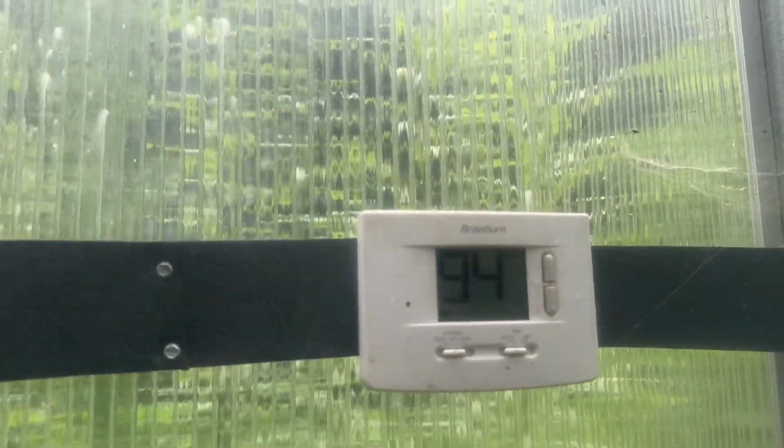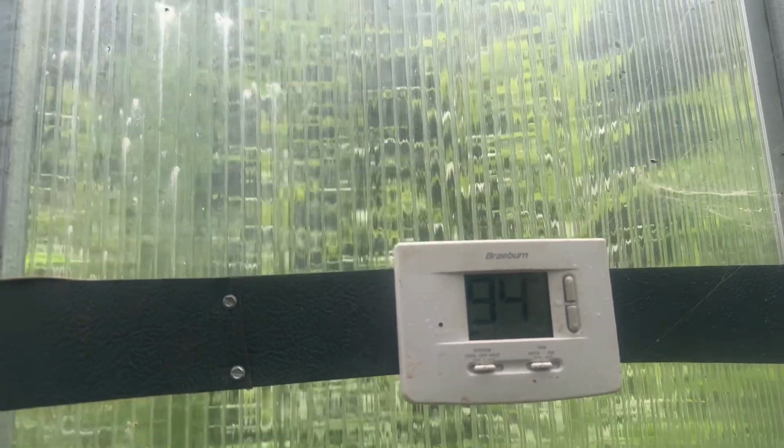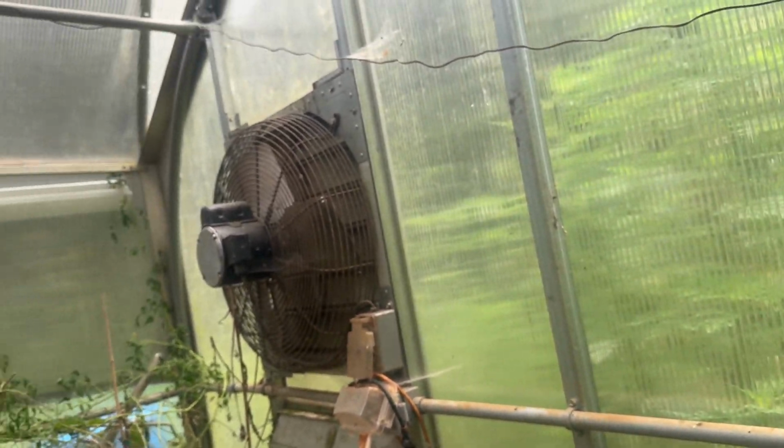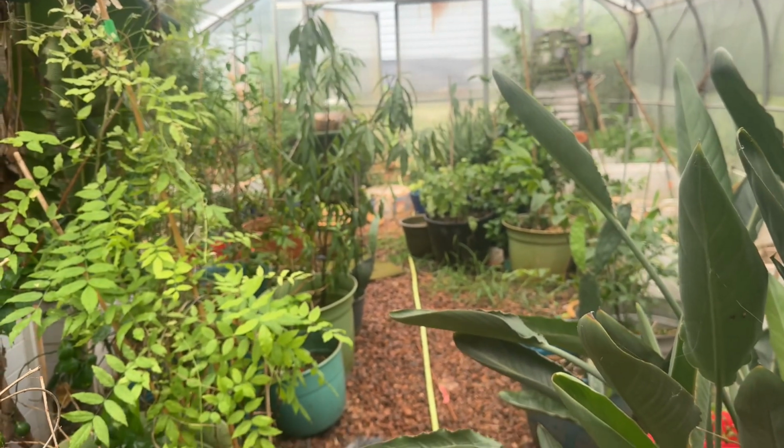And the thermostat says it is 94 smoking hot degrees in the greenhouse. Here's an additional fan that I plug in when it's in the hundreds to draw some of the heat out of the greenhouse.